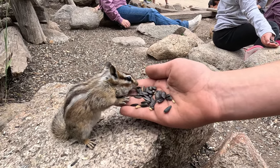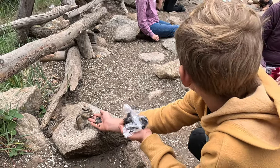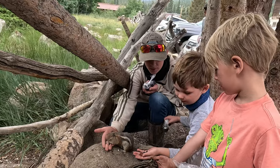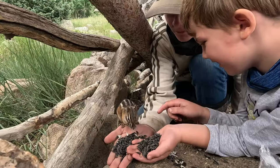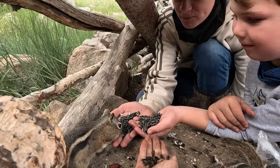This is a chipmunk, not a girl. This is an actual chipmunk. The big ones are gone. That's so squishy. Don't touch him, Grayson, and he'll go away. He's got the fattest cheeks right now. He's got 30 of them up in there. Right, don't touch him or you're scaring him off, okay? Oh, here comes Big Chungus.